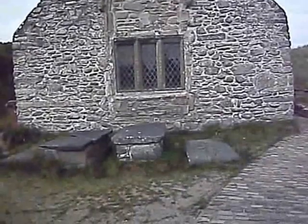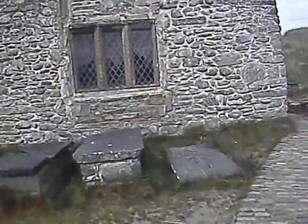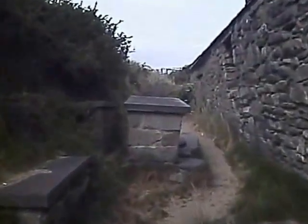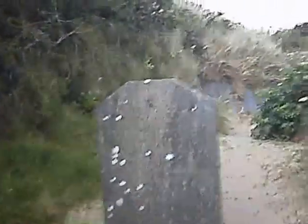The main attraction of this church is the old gravestones that have somehow survived. Every now and again this church gets buried under sand and is dug out by volunteers. Some of these gravestones are more recent and you can see the dates on them, but there's great tombstones that have been used to help prop up the sand dunes.